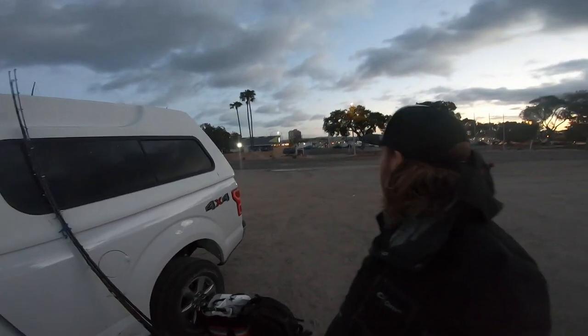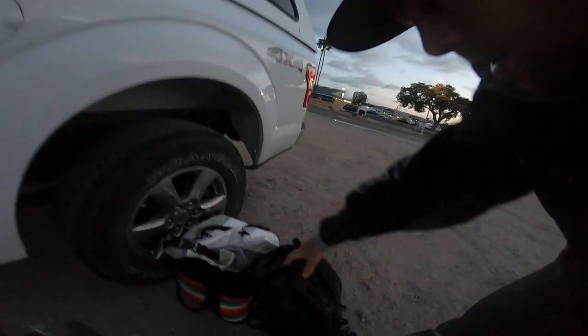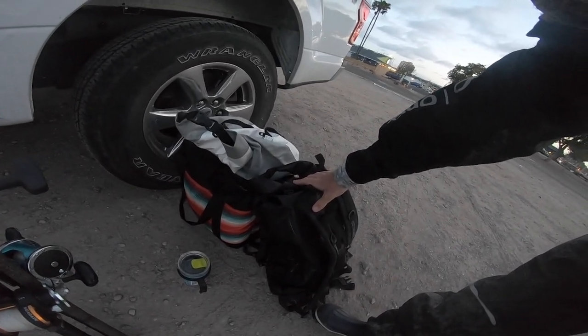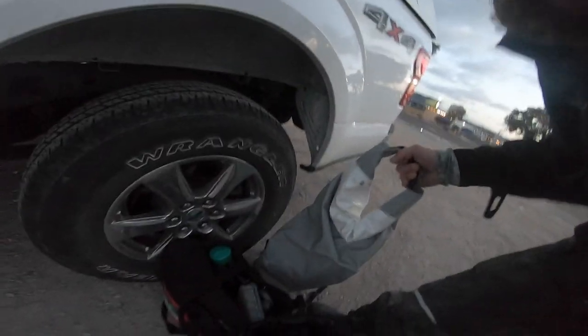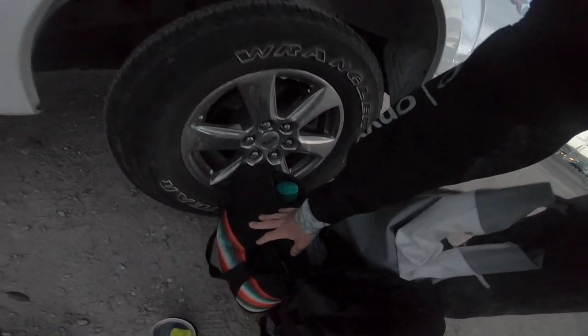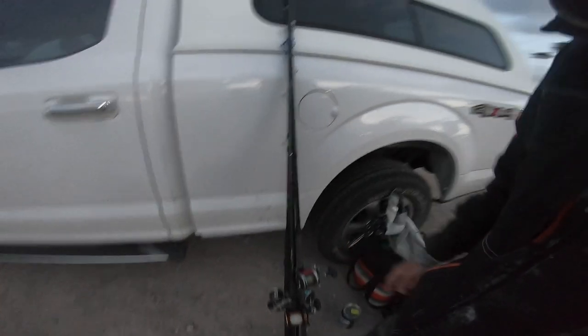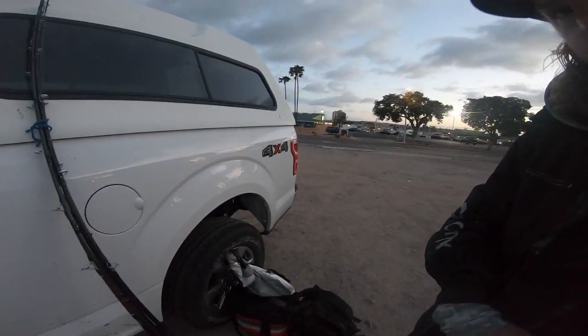Here we are, about to roll up to the docks. We're here at Driscoll's. I got all my gear prepped, ready to go. What we're looking at here is my dry bag, which has my cameras, my drone, and my pocket electronics. Then I got my lunch and my tackle inside here, some frozen water bottles in my kill bag right here, and my rods and reels right here. I let Shane know that I'm cruising up. Let's do this.